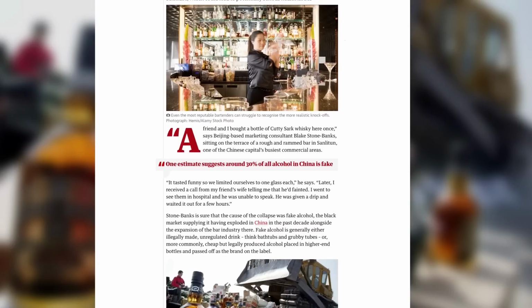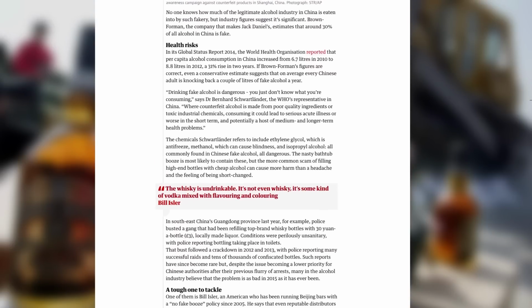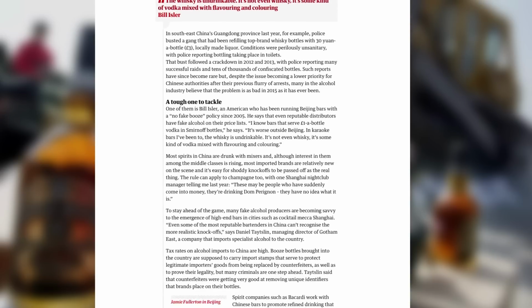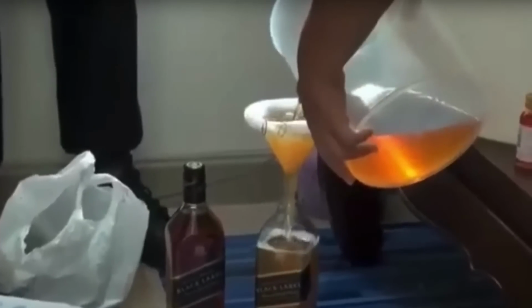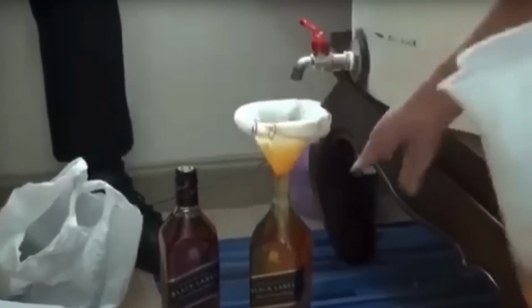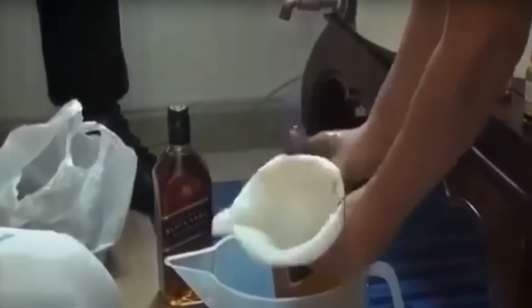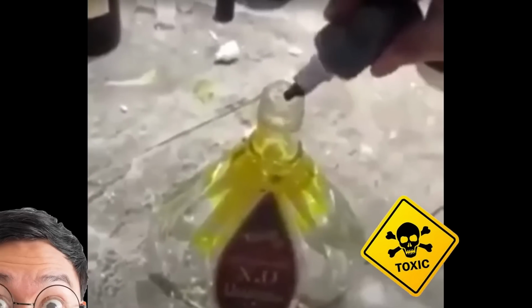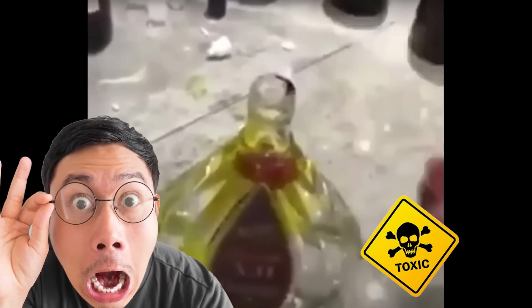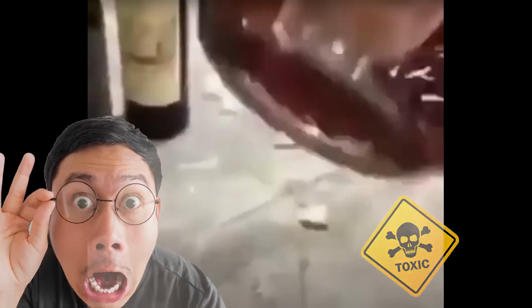Now, in an article from The Guardian, counterfeit or fake alcohol was actually being produced illegally with crazy methods such as alcohol being made in the bathtub, unhygienic tubes, and in some cases there were even alcohol being bottled in toilets. Now, this counterfeit alcohol is most likely made with obviously poor quality, unregulated ingredients such as toxic industrial chemicals. Some of these chemicals might include ethylene glycol, which is a common chemical used in industrial settings, including antifreeze and coolant. Now, that definitely doesn't sound like something that you can consume, right?